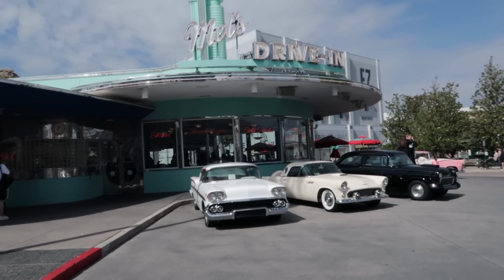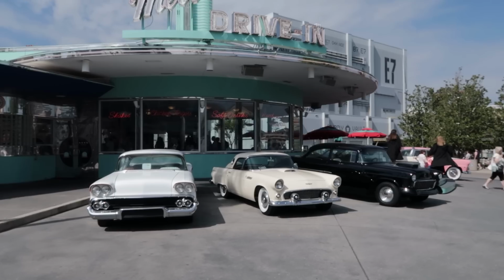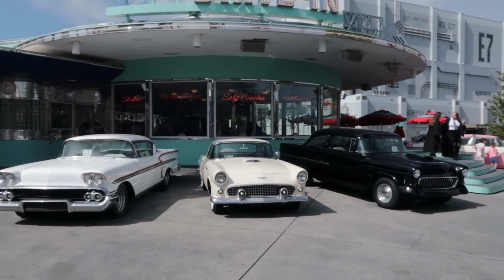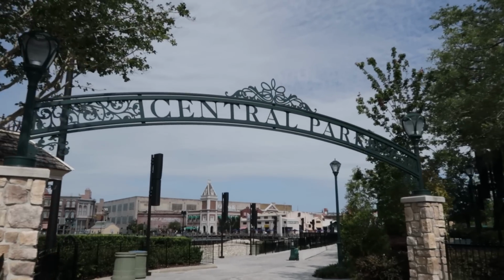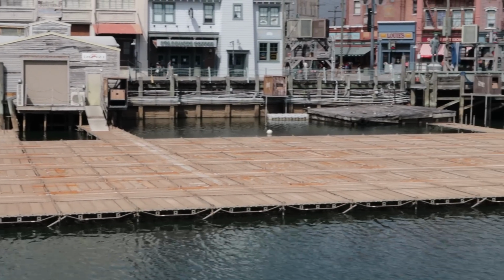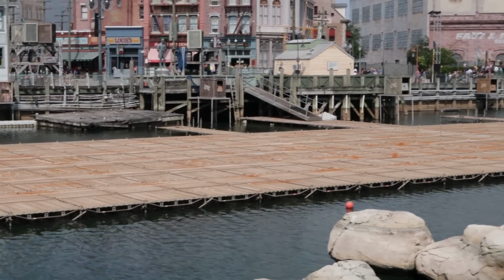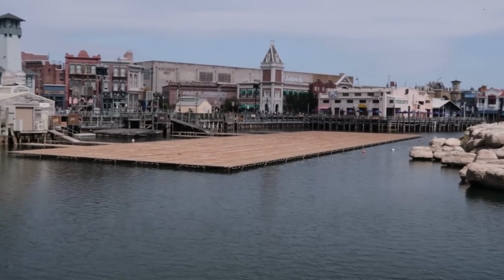Here at Mel's Drive-In, the cars were put away last night because it was Grad Bash. They brought them out again this morning, but they are in a different order than I'm used to seeing them. Over here in Central Park, we can see they have lowered the water level to reveal the fountain decking. Now, I don't see the fountain heads here anymore, so they must have removed those. The Lagoon Show is no longer happening. It's making way for new entertainment.